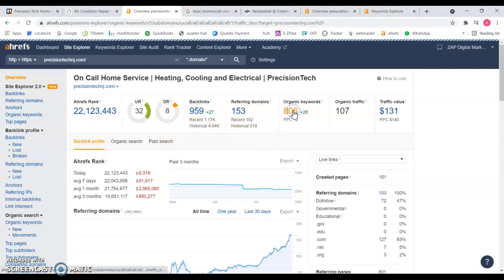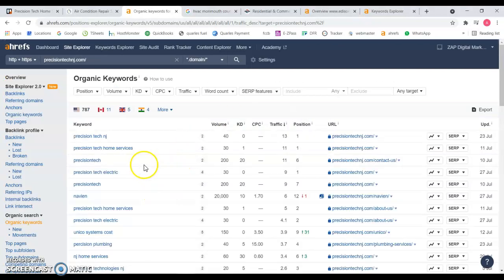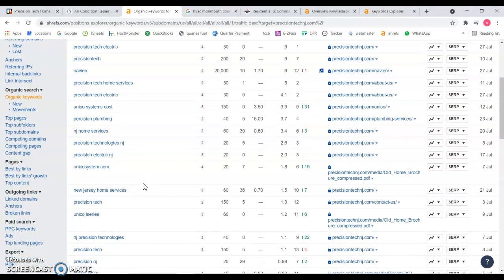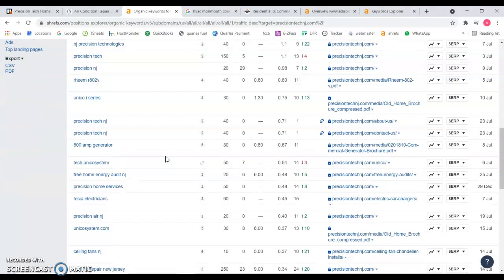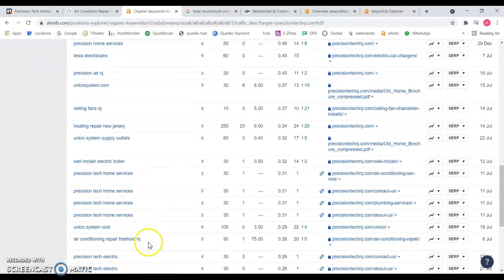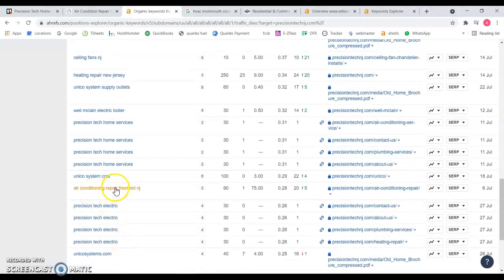If we take a look at the keywords that you are being found for, for example, Precision Tech NJ, which is a part of your brand, number one, of course. NJ Home Services, there's an average of 60 searches a month, and you're ranking number six right now. Just climbed 3 positions. But again, it depends on what goals you actually want to target. Because HVAC Montgomery County seems to drive more searches a month, but you're not targeting it. For example, this one over here, air conditioning repair Freehold, 90 searches a month, and you're on the third page, pretty much. So you just climbed five spots.